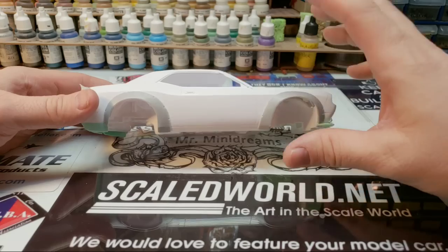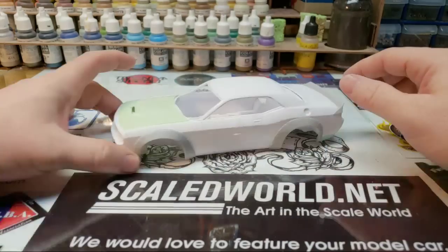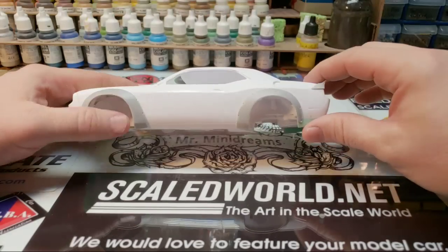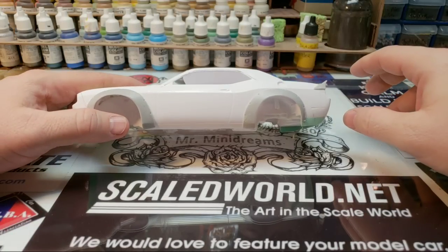We got the C1 options. We got some of the Clearly Scale options, but Clearly Scale offers quite a few different things for this. So we're going to go from there. Pete says I can make this my own, so I've been dwelling over what I need to do.